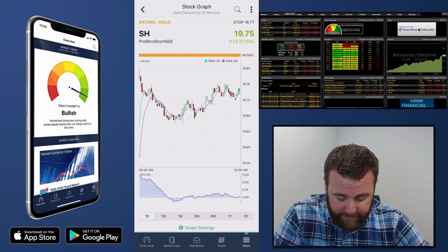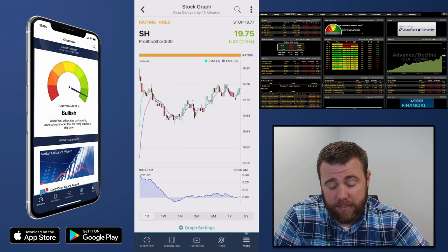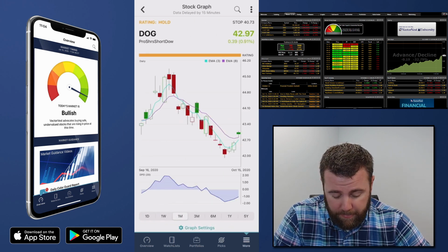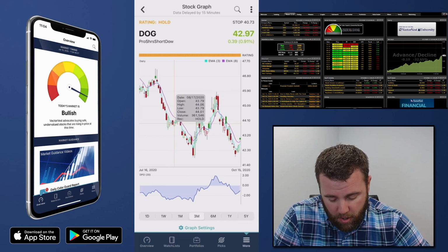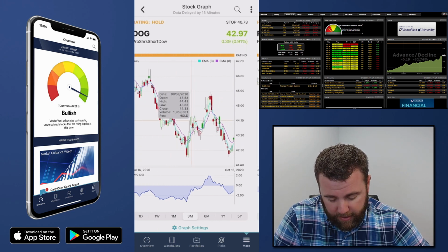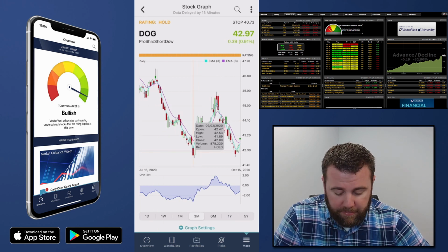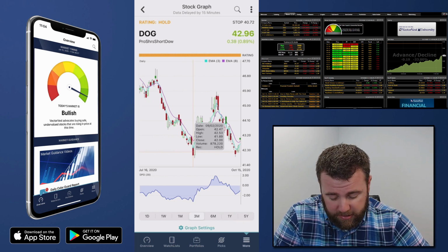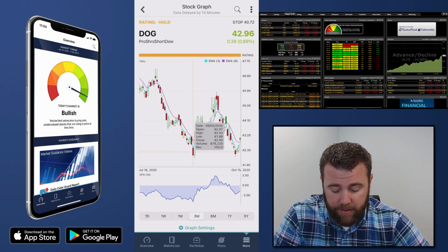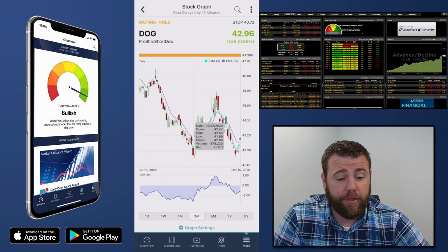All right, so SH looks like a viable possible candidate if it can break that 19.76 level. Going back, let's go 3 months here. So with the Dow, we had almost a double bottom here, right around, let's get it down there, from the 2nd of September until just a few days ago, pretty much a double bottom bouncing off of that. Once again, same situation as what we noticed with SH there, though.